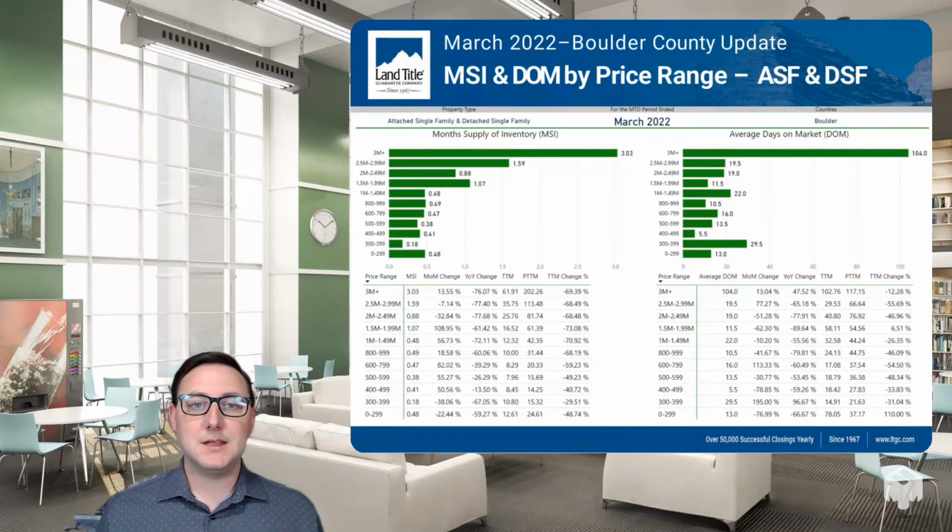The other one that I would use with your clients when you're looking at this is the month supply of inventory and days on market by price point. You can really see here just how competitive it is under 1.5 million. Even in the luxury price points though, we're talking 1 month, 1.5 months of inventory, 3+ millions at 3 months of inventory. So even with homes coming on the market, there are still so many buyers taking advantage of that. They're coming off the market within a week or two, right? You're seeing that at most price ranges.